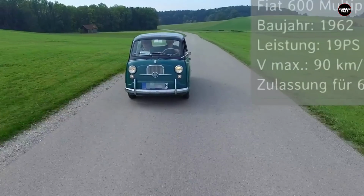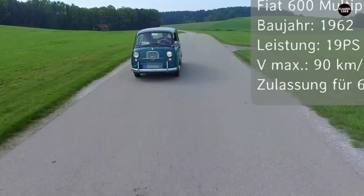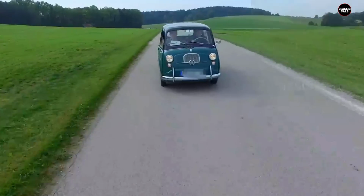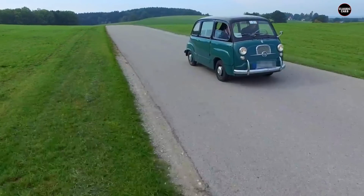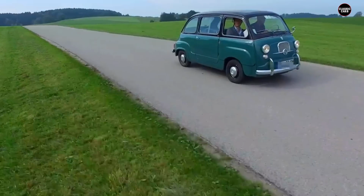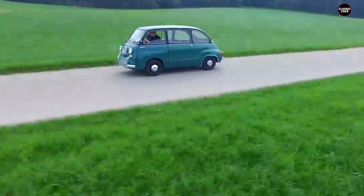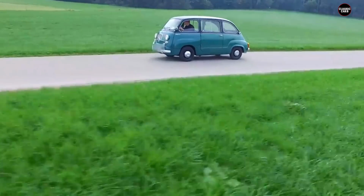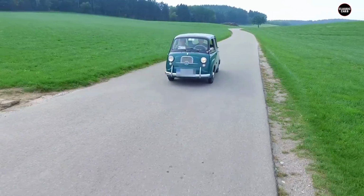Inside, the Multipla's cabin was as quirky as its exterior. Fiat managed to squeeze 6 seats into a car that was barely longer than the average compact car of the time, but it did so with some unusual design choices. The seating arrangement was unconventional, with 3 seats in the front and 3 in the back, arranged in a way that made the Multipla feel more like a minibus than a traditional car.